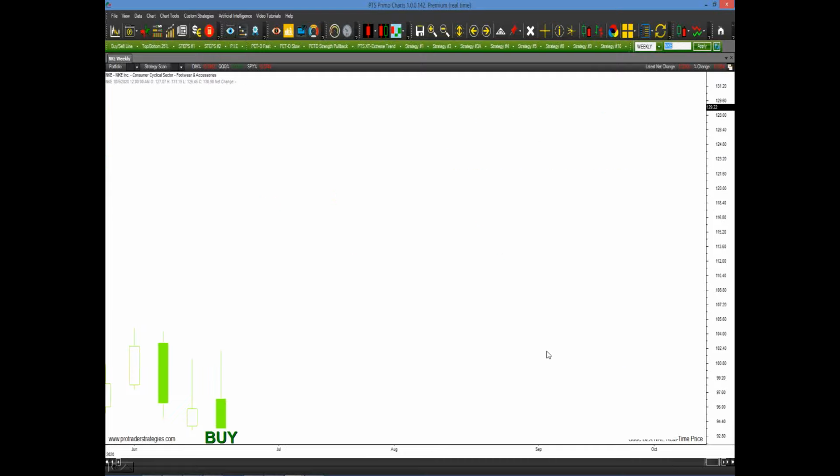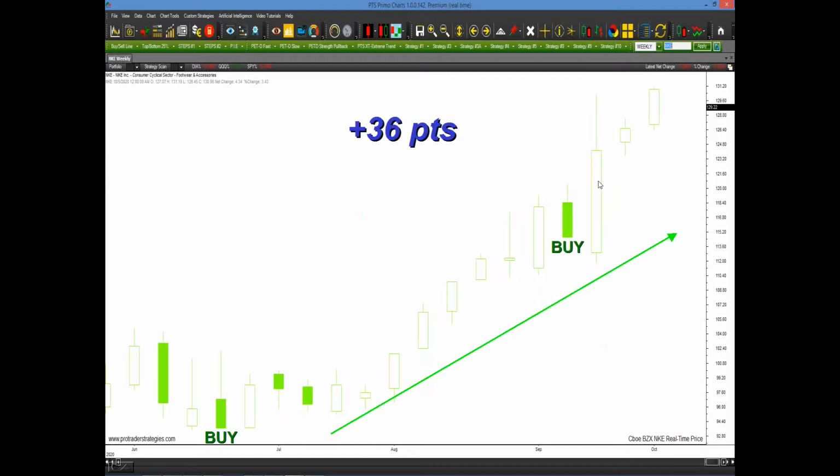Or let's say you were interested in getting into Nike on a weekly basis as an investor or a swing trader. All right, this was going all the way back to June, July. We had a series of green bars. So now we look for a bar that closes either at or very near its low, right here, on this weekly bar. 36 points coming into October this week. If you missed that initial buy signal, there was another one generated here just last month in mid-September.